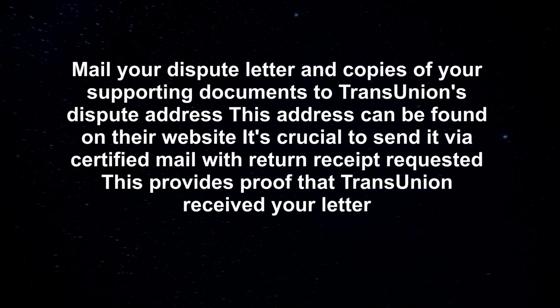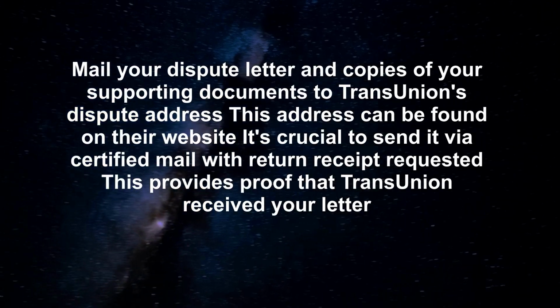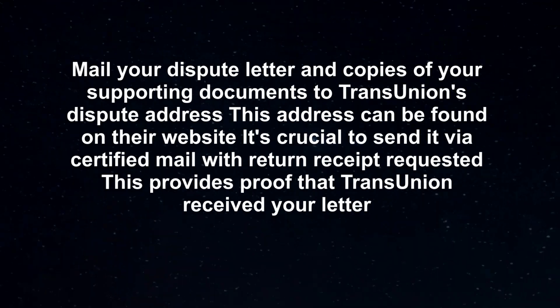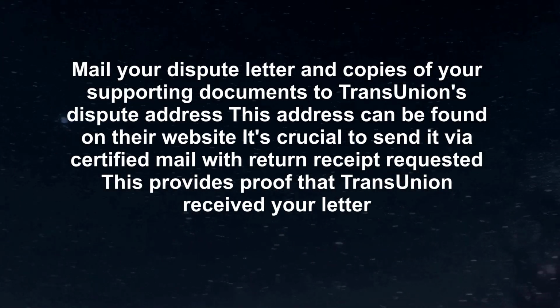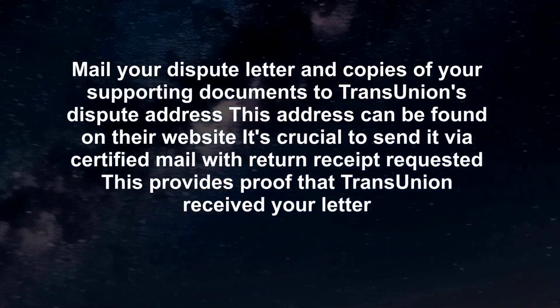Mail your dispute letter and copies of your supporting documents to TransUnion's dispute address. This address can be found on their website. It's crucial to send it via certified mail with return receipt requested. This provides proof that TransUnion received your letter.